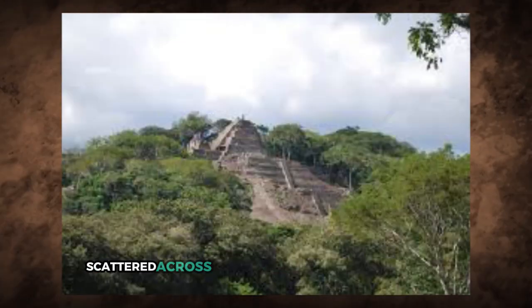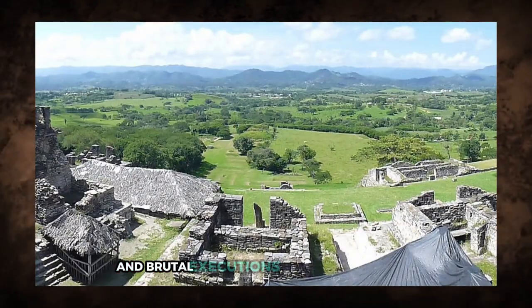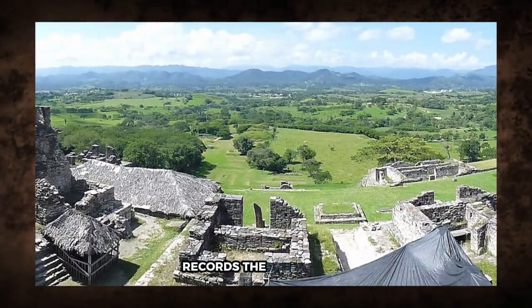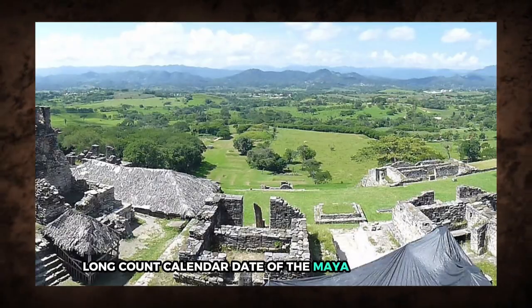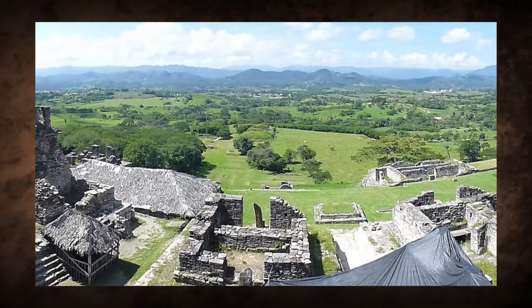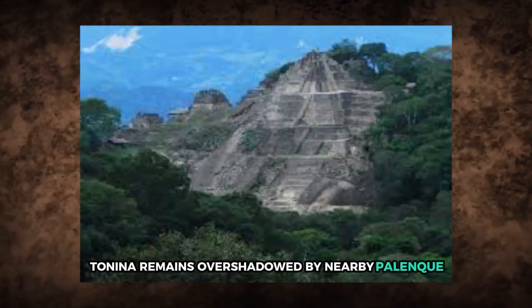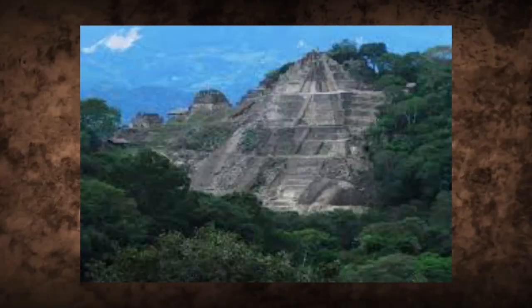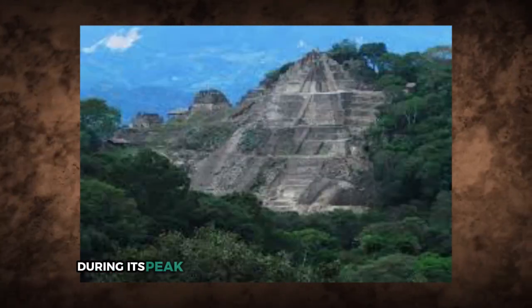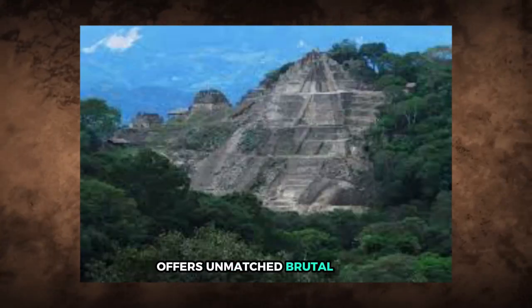The stelae scattered across the site are particularly detailed, depicting graphic torture scenes and brutal executions of captured enemies. One of the site's most important inscriptions records the last known long count calendar date of the Maya Classic period, placing the end around 909 CE. Despite its historical weight, Tonina remains overshadowed by nearby Palenque, which draws far more visitors. That's ironic, given that Tonina actually conquered and sacked Palenque during its peak. The Acropolis, built on 7 platforms, offers unmatched brutal views.